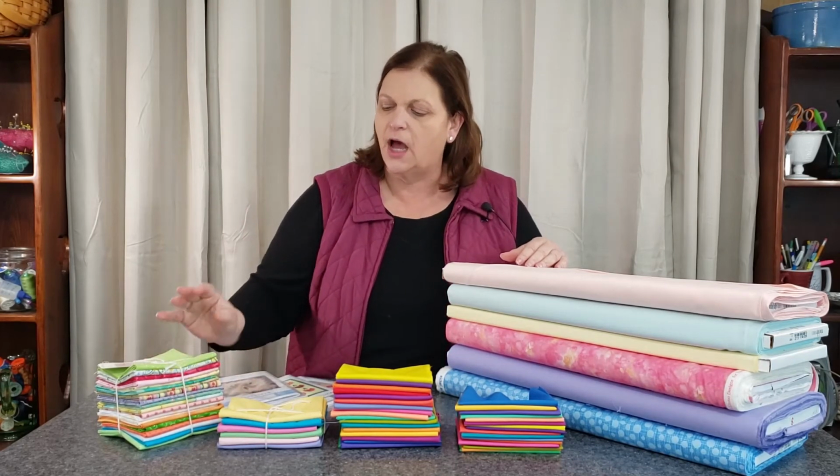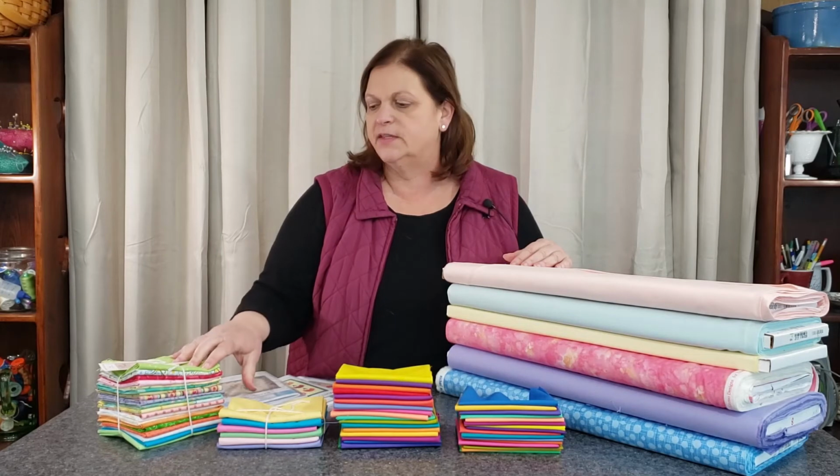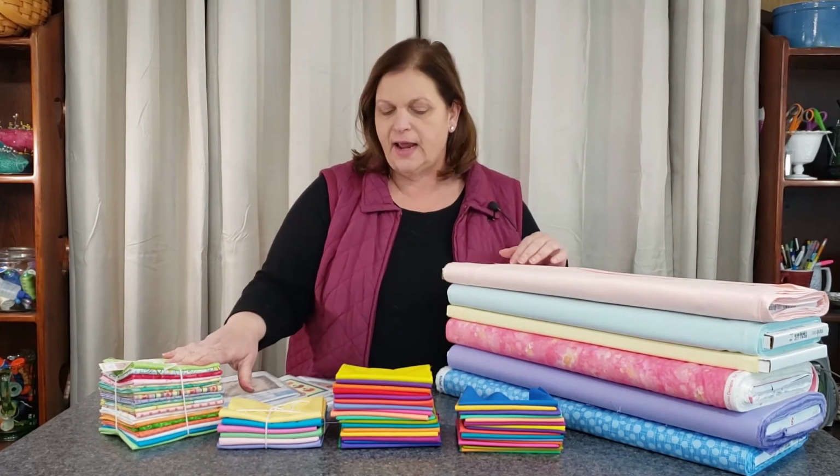They're mostly quilting cottons. And we have those, and that is one of the sale specials. These are amazing for stash building. So if you're doing a lot of scrappy quilts, which I like to do, this is a great asset for you.